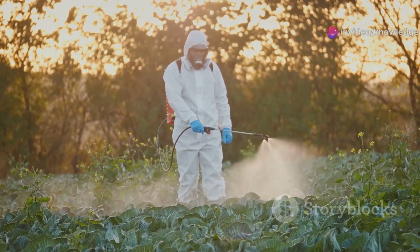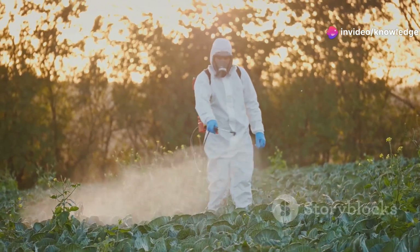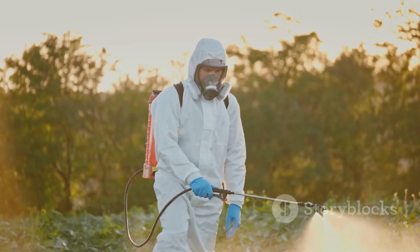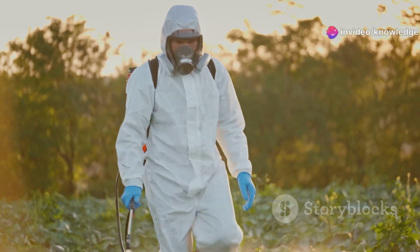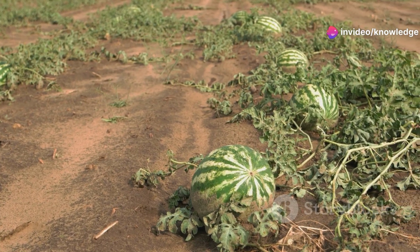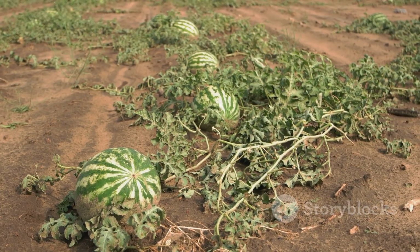Or they might opt for carefully selected pesticides to protect their watermelons. Pesticides can be an effective way to control pests and diseases, but they must be used judiciously. Farmers must follow strict guidelines to ensure that the pesticides do not harm the environment or the people who consume the watermelons. It's a delicate balancing act, protecting the crop while minimizing any negative impact on the environment.